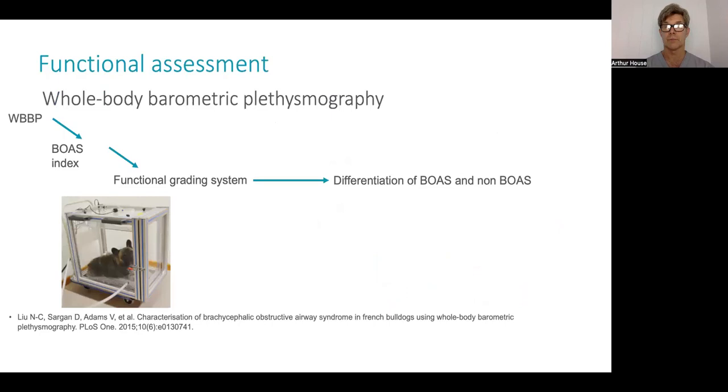Happily, and fortunately for us, a functional assessment has been developed. Work from Cambridge University in conjunction with the UK Kennel Club developed an objective measure of respiratory function, using a tool called whole body barometric plethysmography, which is a tool in the medical world to assess respiratory function in humans. They were able to adapt that system to allow measures of respiratory function in dogs. Using it, Cambridge University developed what was called a BOAS index, which is a mathematical measure of respiratory function from 0 to 100, where 0 is no upper airway obstruction at all, and 100 is the worst upper airway obstruction.